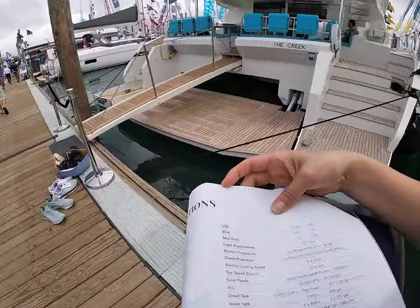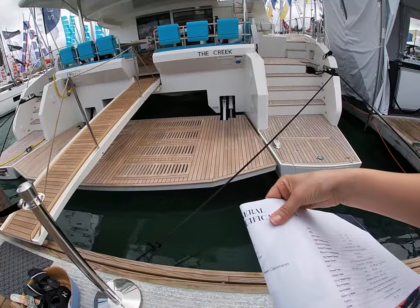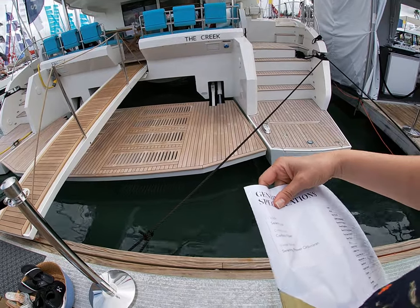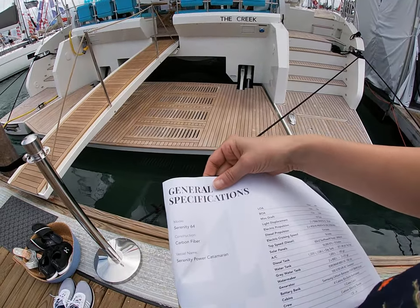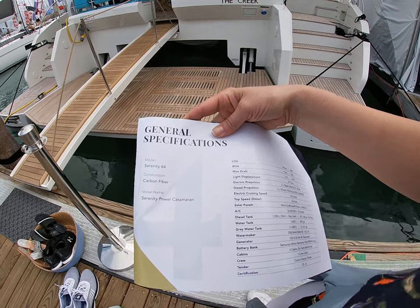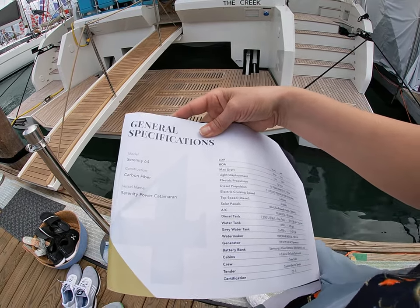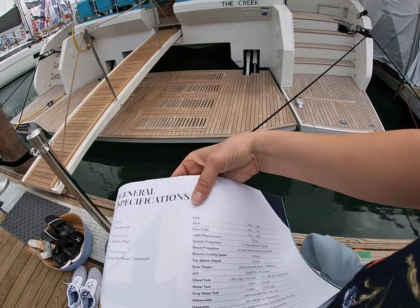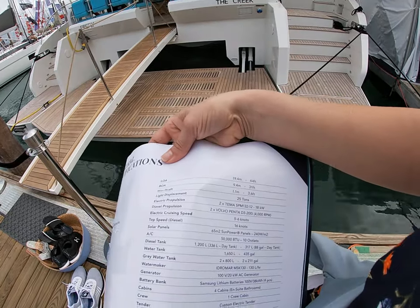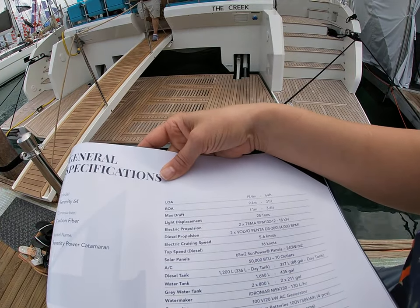We found that a solar powered yacht. And the model is Serenity 64. The construction is carbon fiber. This is the Serenity. So it's a 19.4 meter length.